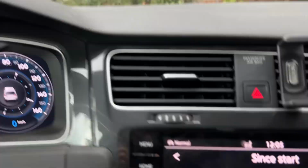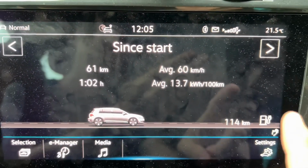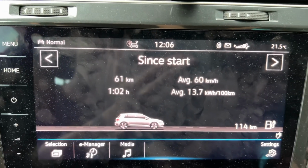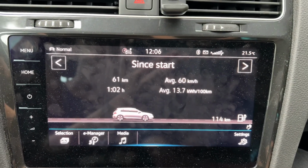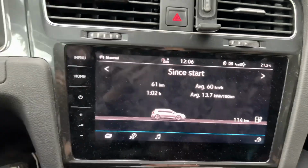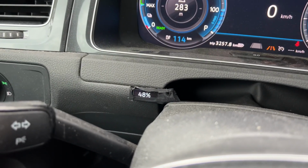So we arrived here with the consumption of 13.7 in 1 hour for 60 kilometers. Yeah, our average speed for the vacation, I guess. And we still have 48% left, so that's fine.